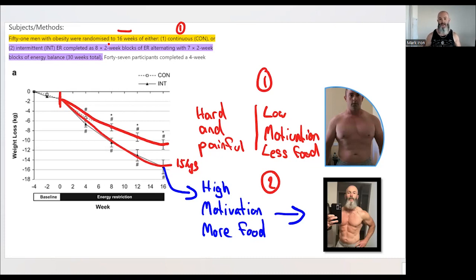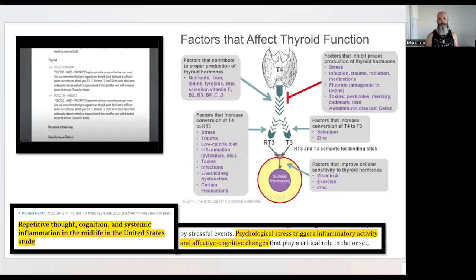Well, a couple of reasons. The people that are eating more calories, they got more nutrients. That's number one. And number two, your V8 hormones, they stay in the up position. And that's what they've shown also. So if you're in constant energy restriction, what happens to your thyroid? Well, as you can see here, a low-calorie diet brings down your thyroid after about 2 weeks.